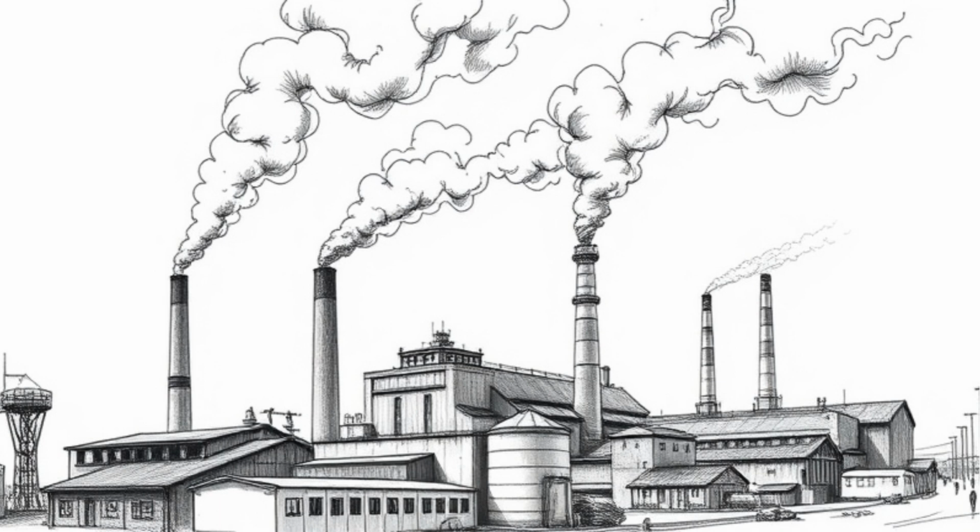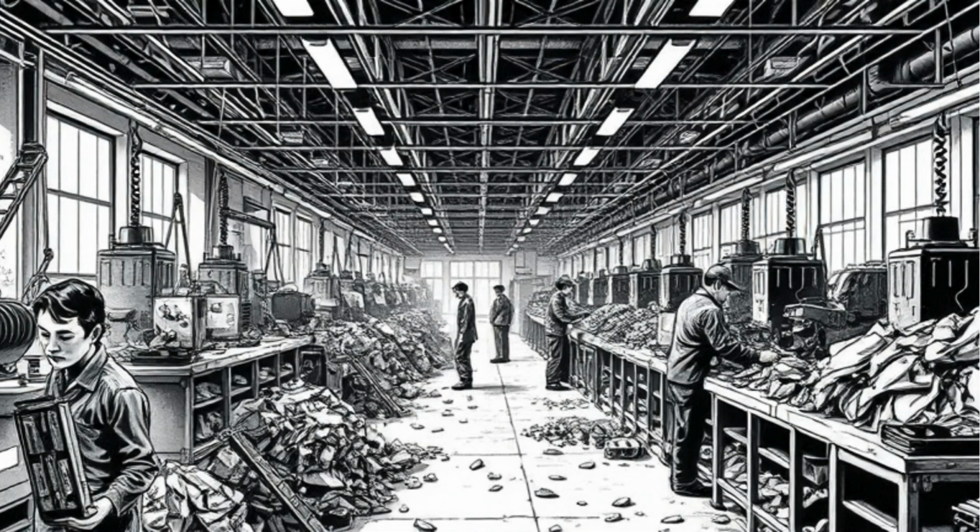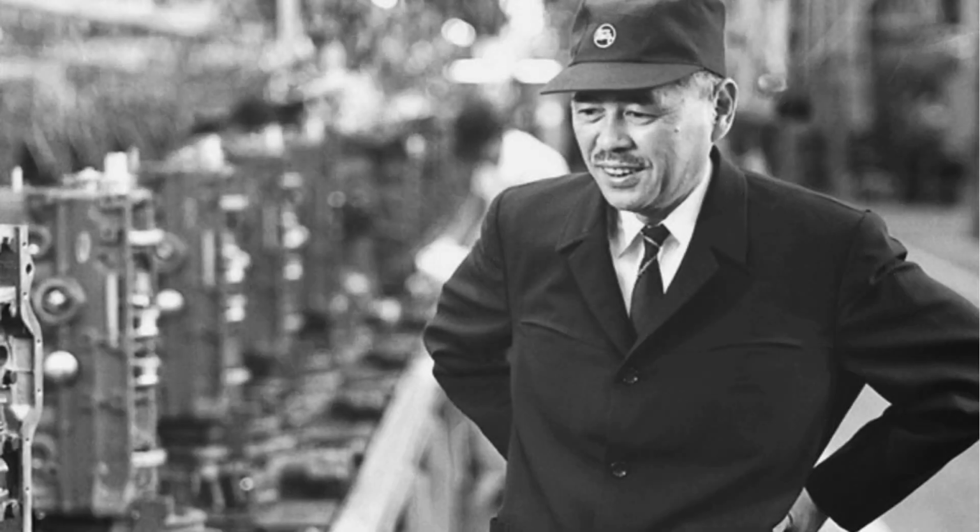After the end of World War II, the world was rebuilding and industries were under immense pressure to produce more with fewer resources. Manufacturing processes were plagued by inefficiencies, waste, delays, and high costs. In Japan, Toyota faced these very challenges. To remain competitive, Taiichi Ohno, an engineer at Toyota, began exploring solutions to address these issues.